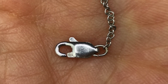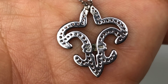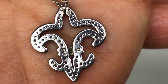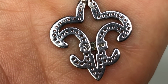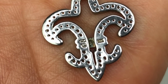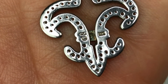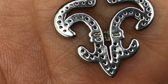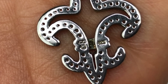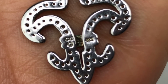The closure is stamped with 925, which is sterling silver. I've turned the pendant over, and on the right hand side you can see again there is a 925 sterling silver stamp. On the left side of the pendant, I cannot quite make out what that is. It looks like maybe it's an infinity stamp. There looks to be a copyright symbol just below that. If you recognize what that stamp is above the copyright, please leave me a comment down in the comments section. I'd love to learn more about that.